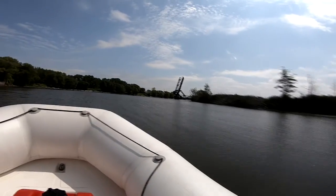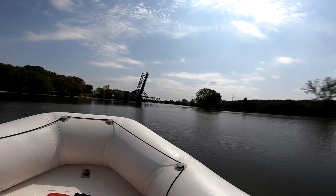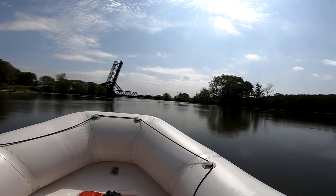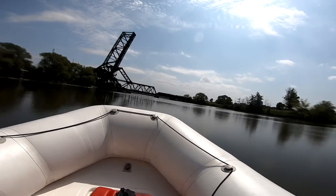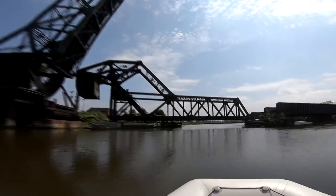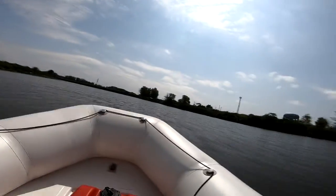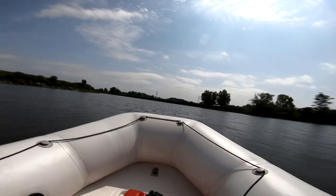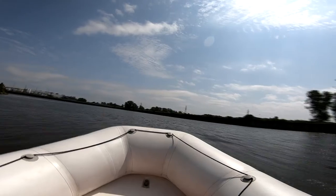Here we are on a plane. This is the longest we've taken the dinghy before without another boat. But as always, the engine and boat performed amazingly.